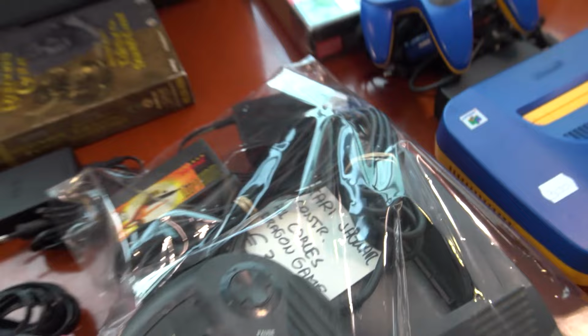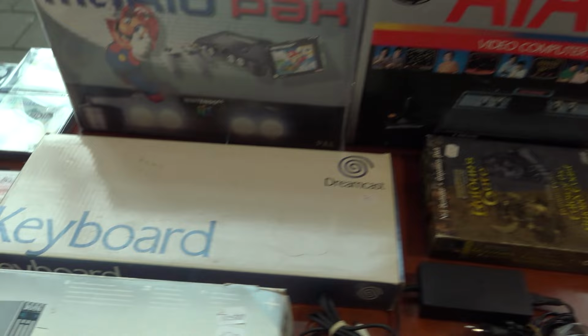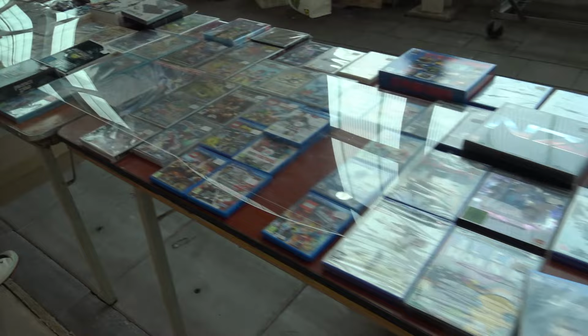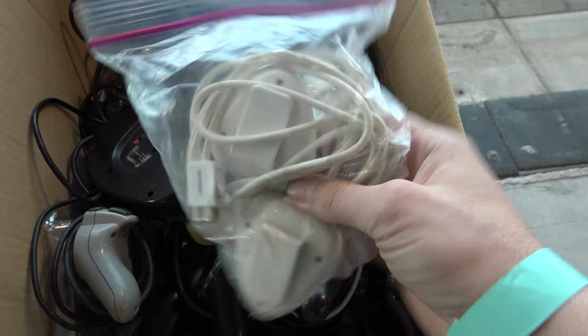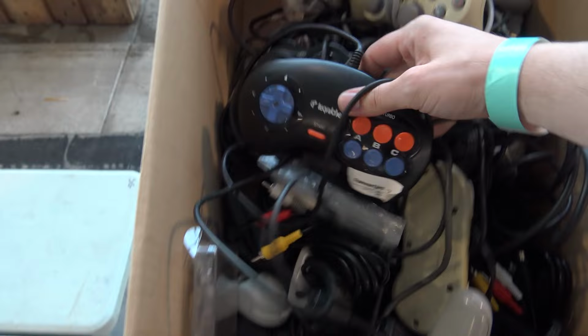So the PlayStation 2 complete in box, that is pretty damn cool. The Saturn Silver, I already own a silver version, so I'm just going to leave it. The keyboard, there's a lot of stuff I already own in my collection that I'm not going to buy. Some PS Vita also, and oh man, I love these. These are the boxes I really love, with this weird stuff that I don't know what it actually is. Controllers, they're kind of filthy, so they need a very good clean. So if you're searching for a project, there's a lot of stuff in here you can pick up.